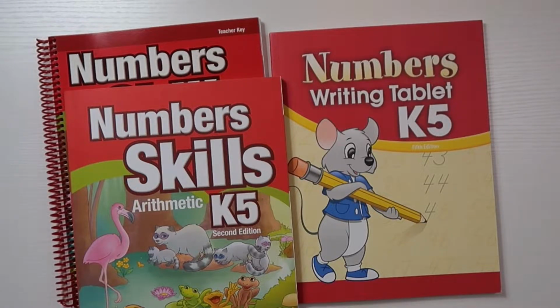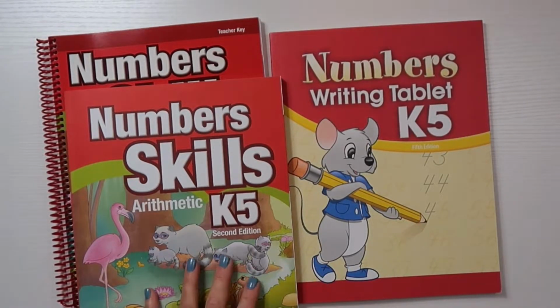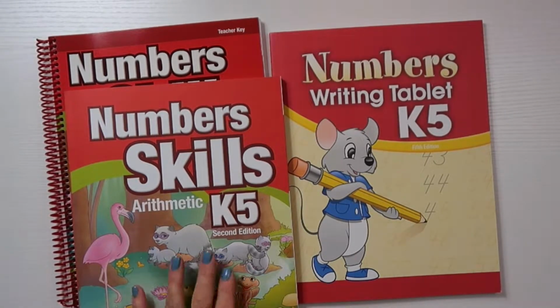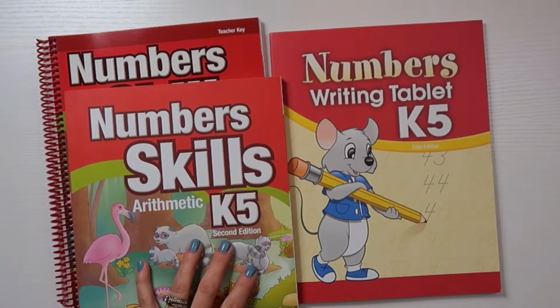And I decided to go ahead and start my son off with Abeka because their foundation is so wonderfully laid for an education. So I wanted to go over the Number Skills Arithmetic with you to give you an inside look inside these books. I know I'm the type of person that likes to see the inside of the books before I purchase them. So I thought that I'd share with you guys.